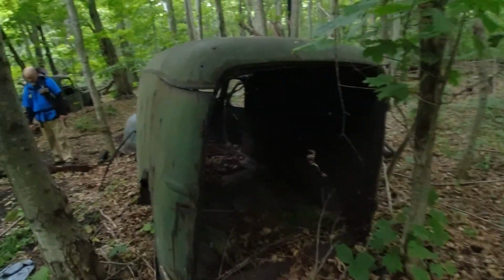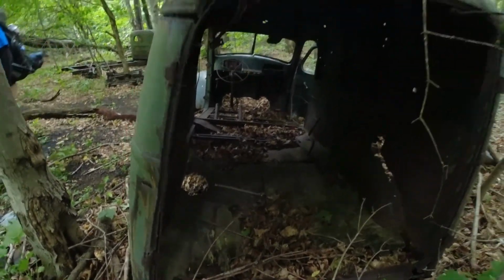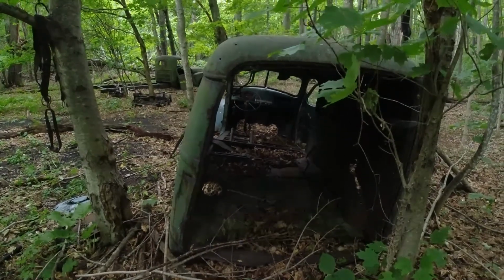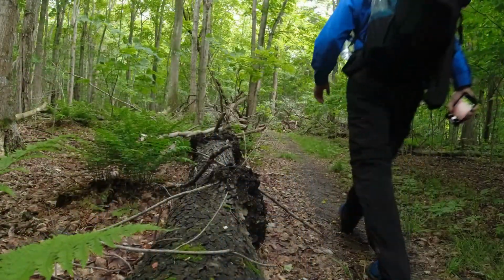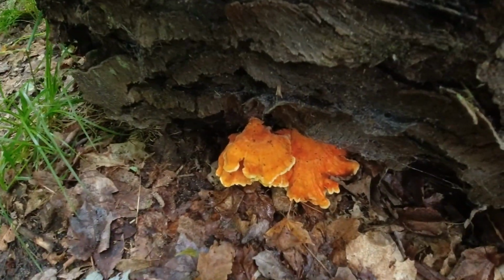Now you could actually camp in this one. If you needed a shelter for a night. Like last night? Yeah. I don't know how dry you would have stayed, but definitely dry here. That's pretty neat. This is kind of a cool piece of history right here. Little chicken of the woods fungus.